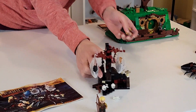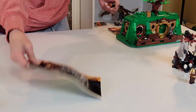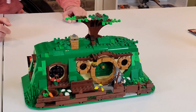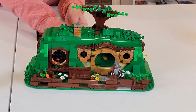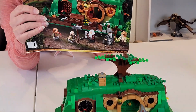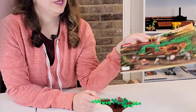I was really excited to find this mixed in with some of my things here. Here is The Hobbit, An Unexpected Gathering from 2012 as well. And it's beautiful. It's a little hobbit hole. Here is the book for it, one of the books. It has two books. And this is a really nice set. 79003 is the number on it.